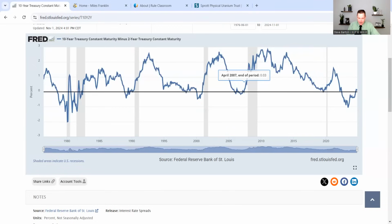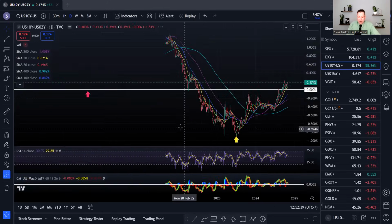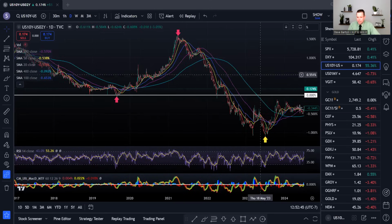So I hope that helps, Kevin. That is the basics of why people pay attention to these yield curves and why I bring it up every single week. Once we get back into these normal times, I'll probably stop bringing up this chart for a few years because it's just not going to matter.